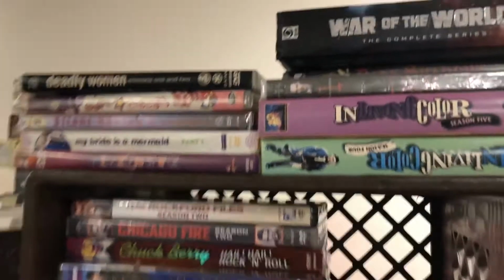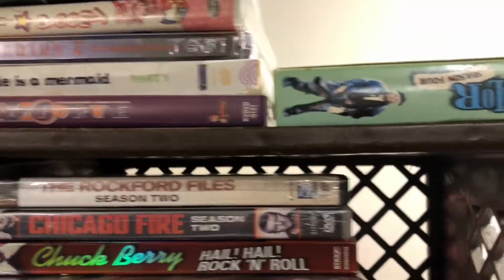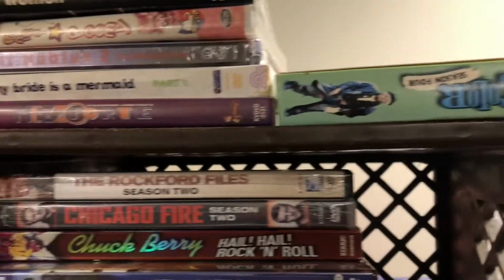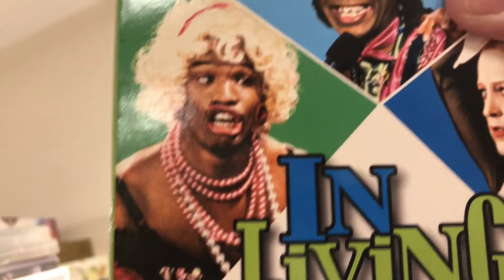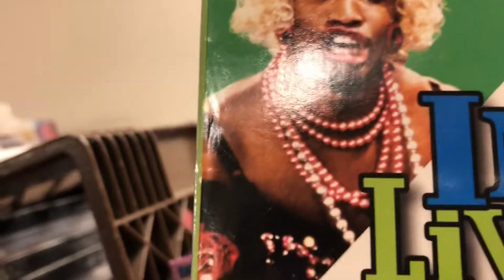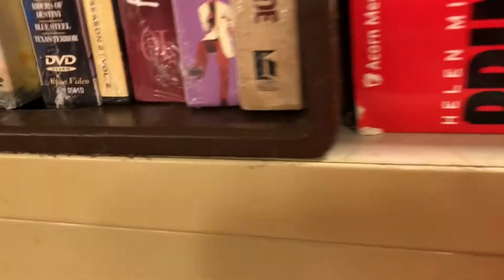Sold season 4 of In Living Color. We just got these the other day. These aren't even new, these are used copies. Season 4, I think we paid $5 for it at the flea market last weekend, and we sold season 4 for $34.99. And we also sold season 5, which is right here, to somebody else. Like I said, they're used. I paid $5 for this one also. We sold this one for $49.99 used. So keep an eye out for those.